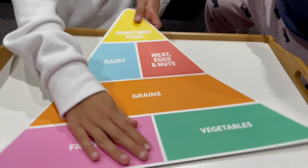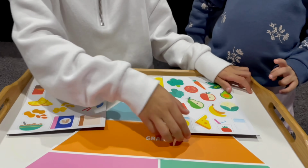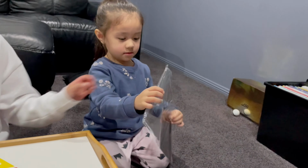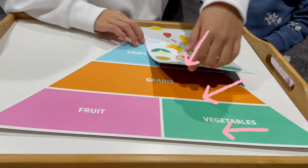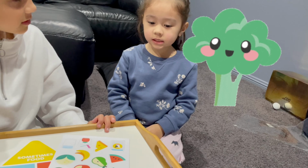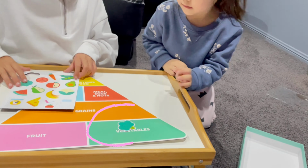Oh, that's cool. So there's two sheets of stickers. Okay, so we're going to sort them out. Where are the stickers? Here. So we're going to take one sticker at a time and place them in the right food group. What's the first one? What's this one, Annabelle? Very good. And what's a broccoli, Ava? A vegetable. Very good. So the broccoli goes in the vegetable.